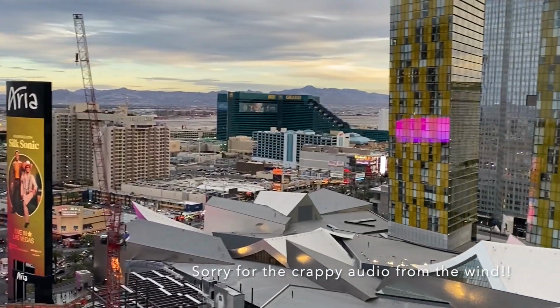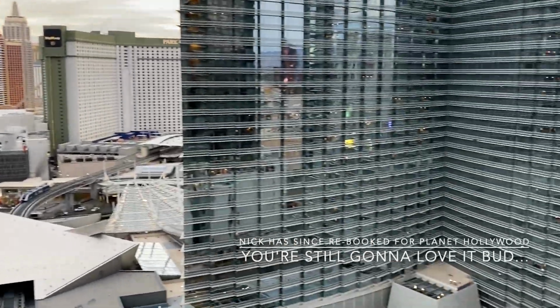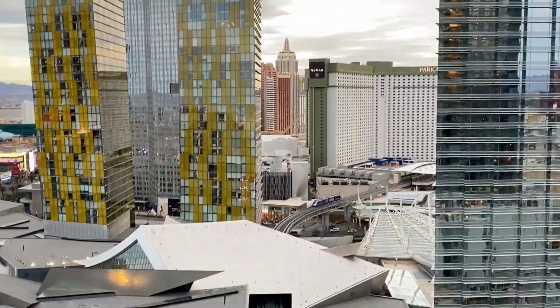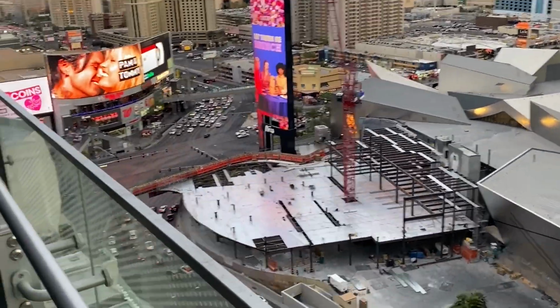There you see the MGM. I got a buddy of mine staying there in a couple months. He's super stoked. Nick, you're gonna love it. And we got the area. Can't see much of the Vedera from here, but that's okay. And a little view down the back of the strip. Not beautiful, but what can you do when you've seen it so many times?